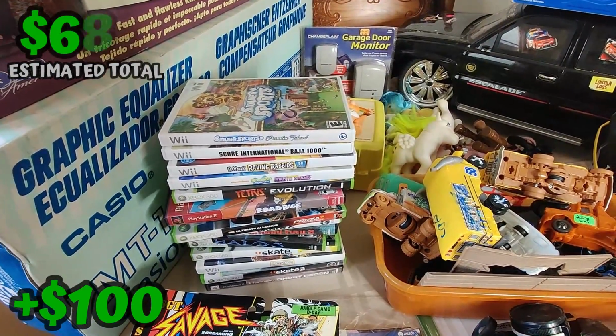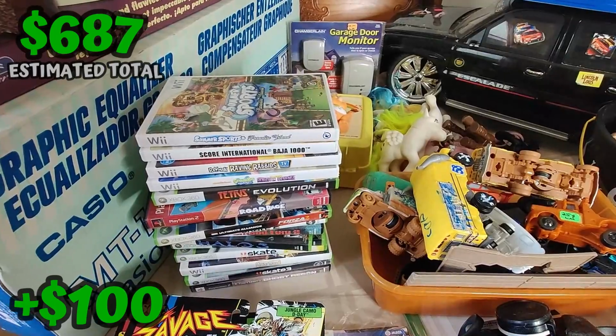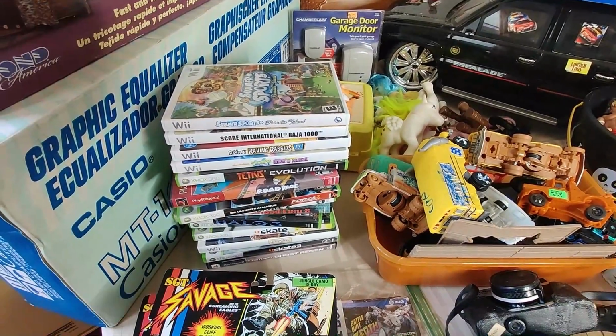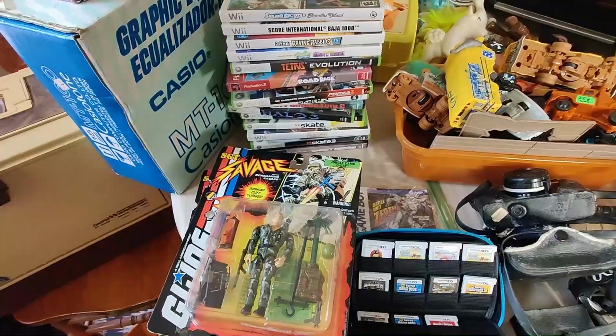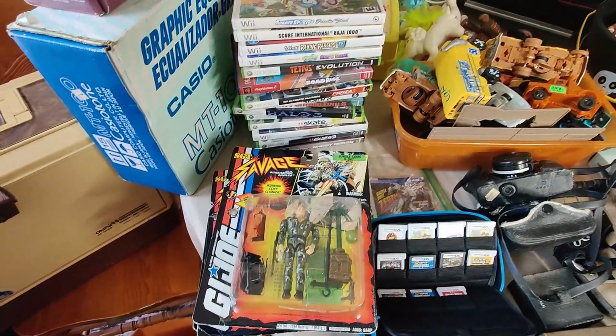These things start to add up, even if you're only making $5 to $10 a piece on them. And then the good ones where you're making $15, $20 just becomes a great pickup. So here's something that's kind of a bad buy.